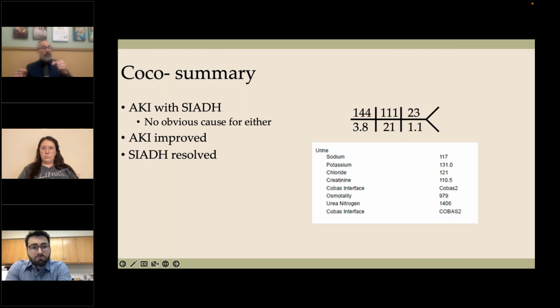We don't have a reason for her AKI or her SIADH, but we documented both, and that would have allowed us to treat her more effectively by knowing actually what was happening. Without those urine tests, we would have guessed maybe this could be too much ADH, but you need to confirm that by saying that she is essentially reabsorbing that free water as she's urinating. And that's not as simple as just saying her USG is high. That's an inadequate definition of it in my book. All right, that makes sense.